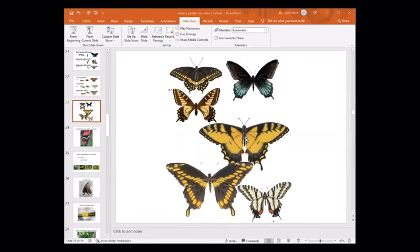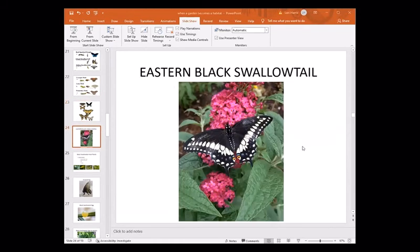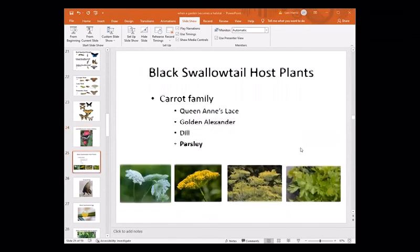Okay, so again, these are the different swallowtails that are native to our area. And the one I wanted us to focus on with our project is the eastern black swallowtail. The black swallowtail raises its young on Queen Anne's lace, golden Alexander, dill, and parsley, and more than that, but things that are in the carrot family. And I provided seeds for parsley, so that's the host plant that we're going to grow.